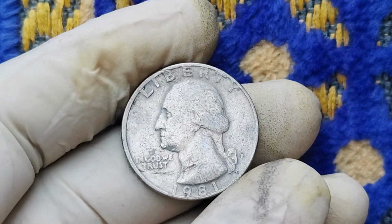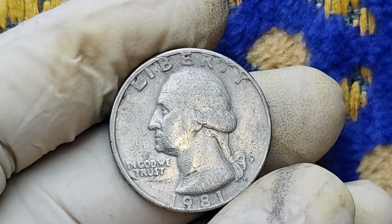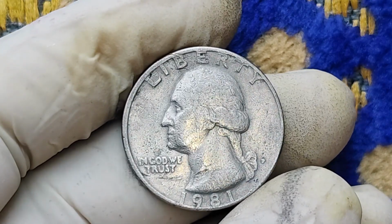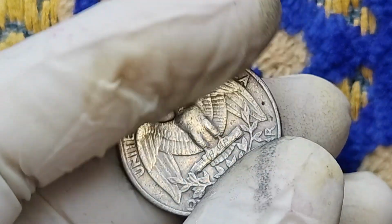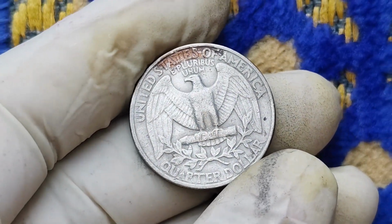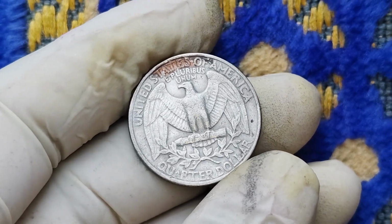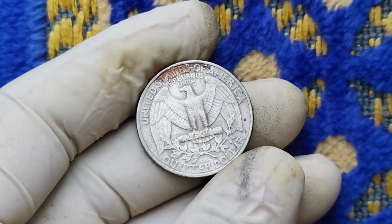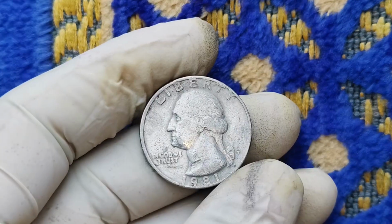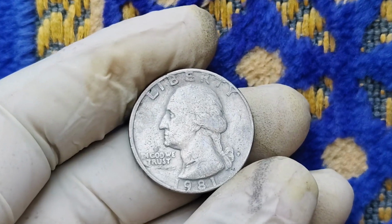Now, let's talk about how you can sell it if you think you have a valuable one. The best approach is to get it authenticated by a reputable coin grading service like PCGS or NGC. These companies will professionally grade your coin and give it an official certification, which can significantly increase its value. After that, you can auction it off through major coin auction houses like Heritage Auctions or Stack's Bowers, where serious collectors are willing to pay top dollar.